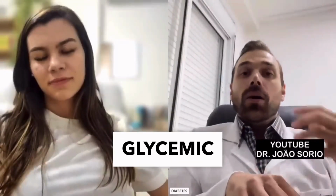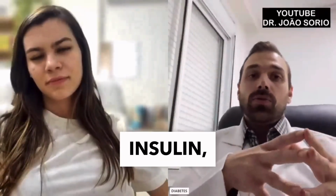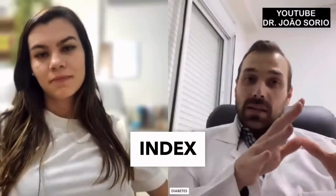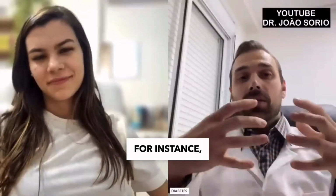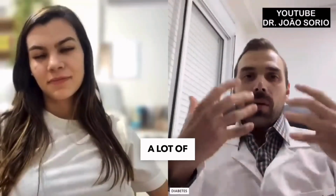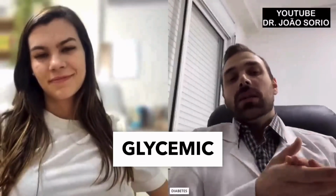If it's a high glycemic index, there will be a surge in blood sugar. Your body will have to generate more insulin, resulting in a spike in insulin, which isn't great from a metabolism perspective. So yes, the glycemic index is something to pay attention to, but just as crucial is the glycemic load, or how much sugar there is. For instance, if you choose a healthy food and then overload on that, you will have a lot of carbs, a lot of sugar, which is also bad for your metabolism. So keep an eye on the glycemic load, or the amount of carbs per serving, and also the glycemic index.